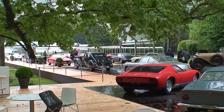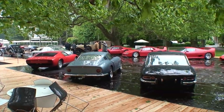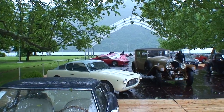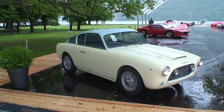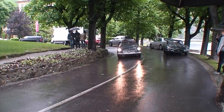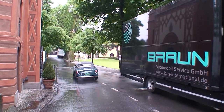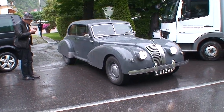What a beautiful environment they had, had the sun been out. I'm right near the edge of the lake, under these trees, and it's just gorgeous. Like I said, the Bentley's at home here. Another view of the Cisitalia. We're at the hotel, and here's the Maserati. It just showed up. Maserati, very rare. Fitting right in is this British AC. I say fitting right in with the weather.